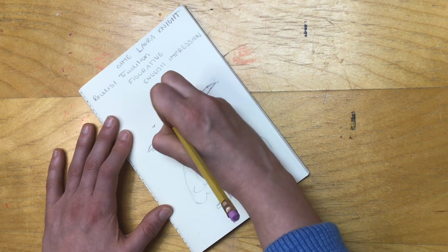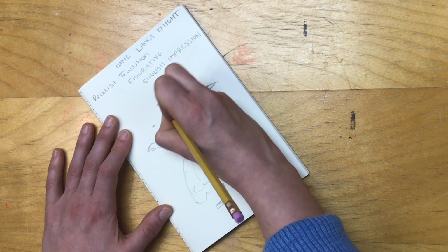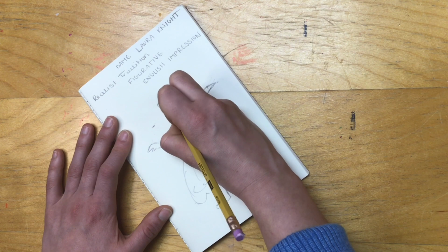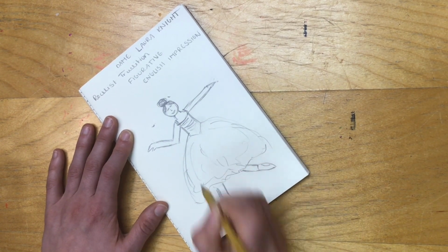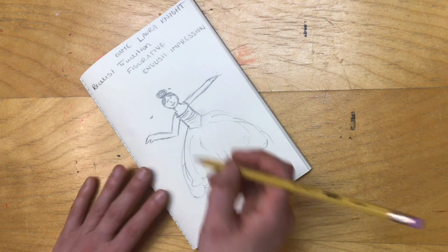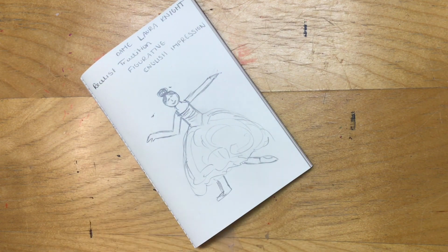You can give her some hair up here if you want. I'm gonna give her a little bun. I always think of these little tight buns on top of ballerinas' heads, and maybe a little face up there. And there we have it. There's a little sketch of a ballerina. It's not perfect. Look at my blocky arms. Yeah, it's not perfect. It never will be. But we're having fun, and it's just a way to kind of get what we learned onto paper so it sticks in our brain, so we remember all about this wonderful lady.